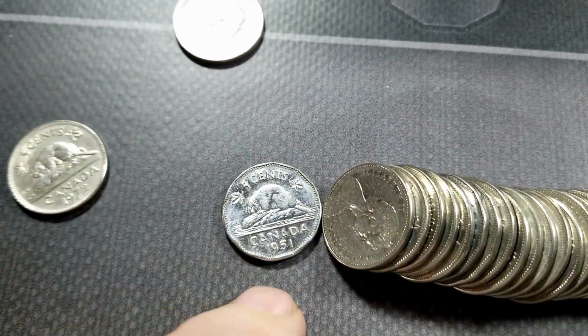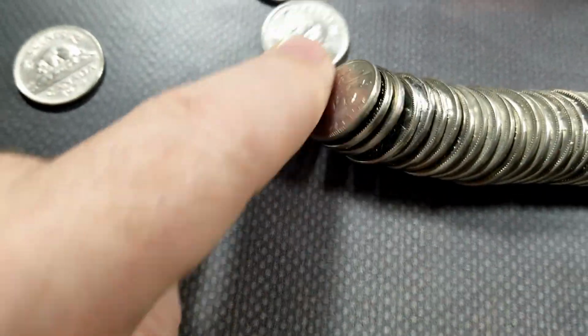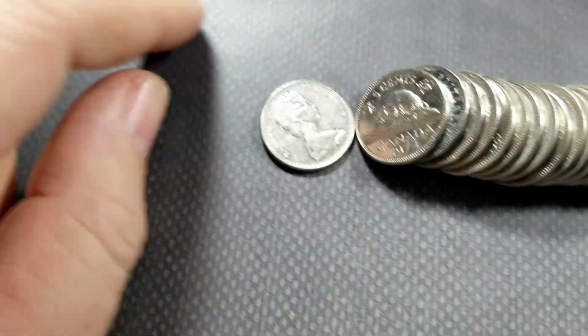These are pretty decent looking King George chromes. 1951. It's funny how there's a bit of a mix. In 1965, and there's a 1976 just kind of randomly in there. Then we got a bunny nickel. These are not the nicest.